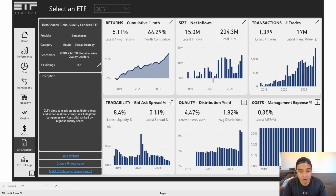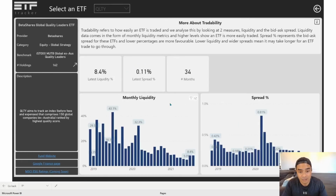The bid-ask spread and the liquidity, let's take a look at that in more detail. We can see liquidity here, 8.4%. It's had really high months of liquidity before. So this might look like it's a downtrending one, but you want to look at this compared to other ETFs like QUAL that you might be interested in. Its spread's going down. So that's a good thing. It's easier to trade, okay?